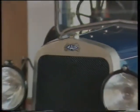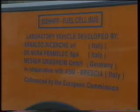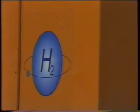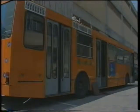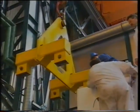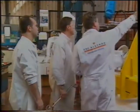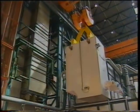Transport is a hallmark of the Italian engineering company Ansaldo. Some of the technology they developed for JET as part of their long-term interest in fusion research has been applied in this prototype bus, which is powered by fuel cells. On site at JET, it is the deployment of skilled manpower by the engineering company GEC Alstom which helps ensure the installation of all components to specification.